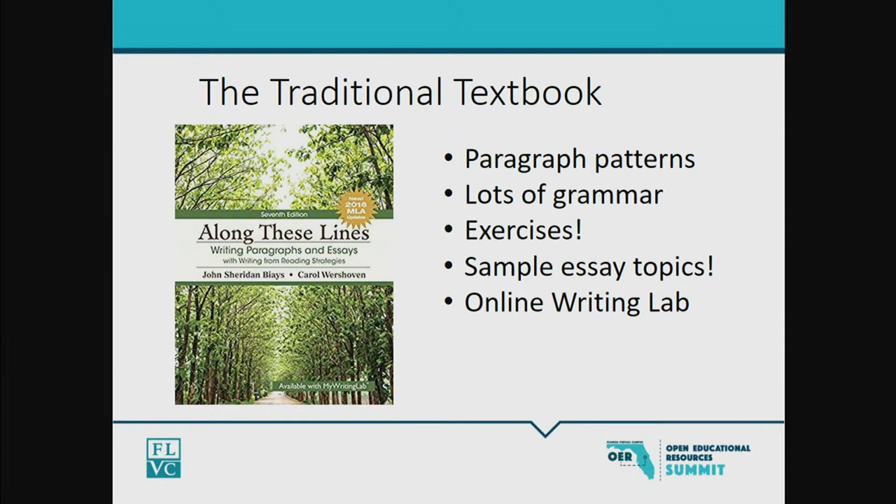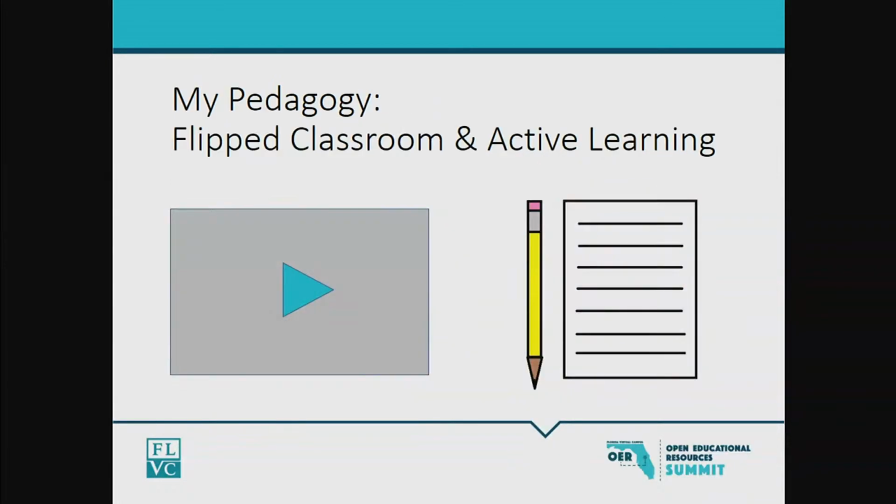So in the beginning, I started with a book. It's actually a great book. It's a Pearson product. It's very focused on those remedial writing skills, paragraph patterns, tons of grammar exercises, sample essay topics, very well developed. However, the online writing lab and I didn't get along. So after the first term, I was done with the online writing lab.